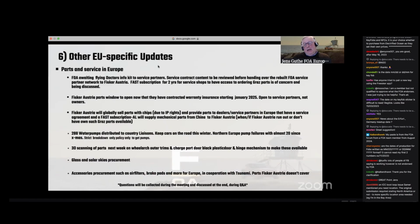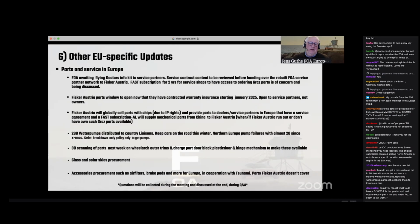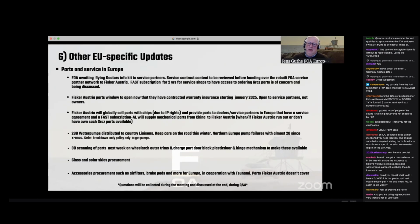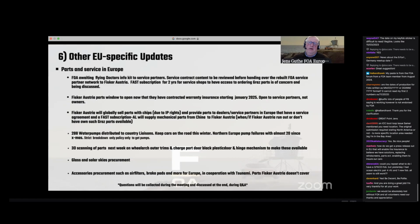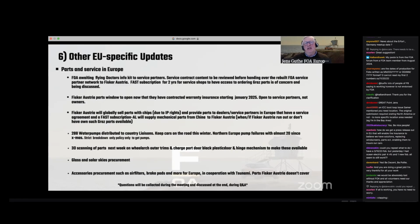substantive. Parts and service in Europe. We mentioned previously that the Flying Doctors program out of Fisker Graz is now coming together. We're waiting for the service pack to show to the potential service partners that are going to be collaborating with that. If they cannot fix a car in a service center, then they're going to call on the Flying Doctors. The service contract between Fisker Austria as the provider of the Flying Doctors and the service partner is being reviewed before FOA hands over the responsibility and the communication for the service partners to Fisker Austria. We'll give you some examples that the FAST subscription for 1-2 years for service shops to have access to ordering parts at all is of concern and is being discussed.